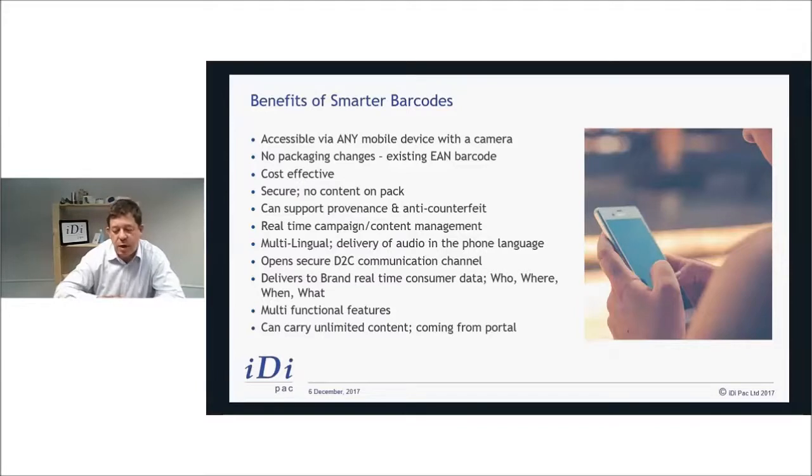Certainly we are investigating at the moment, working with, actually I can't really tell you, to be honest, but basically it's from seed to plant. So tracking a seed through all its journeys, through the different doses it's received, that becomes quite an interesting area for a number of different industries. We can support that provenance, as I say, anti-counterfeit also. We've got that content management, the campaigns running. That works very, very well.